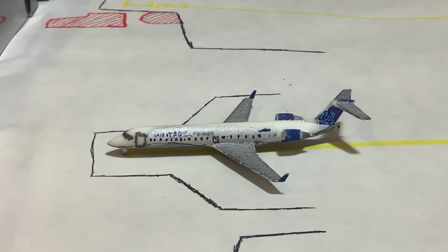Hello everybody and welcome back to another Fresno Yosemite International Airport update. We have a stacked house today, so I'm super excited to get into it. A lot of aircraft in this update. And without further ado, we'll get started here.